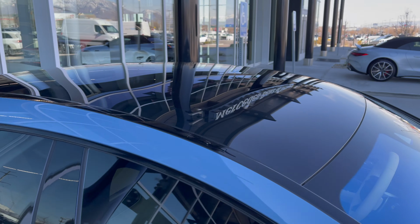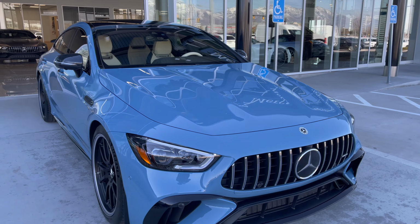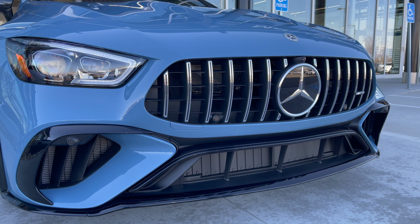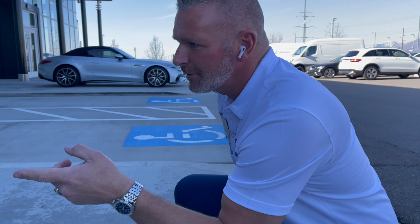Glass roof. Yeah, that's a massive roof. Multi-beam headlights, closest thing to daylight there is. Let's talk about the front diffuser here. These open up, right? Right, and that's for cooling. And then you have the intercoolers on each side. You notice they have the grills.